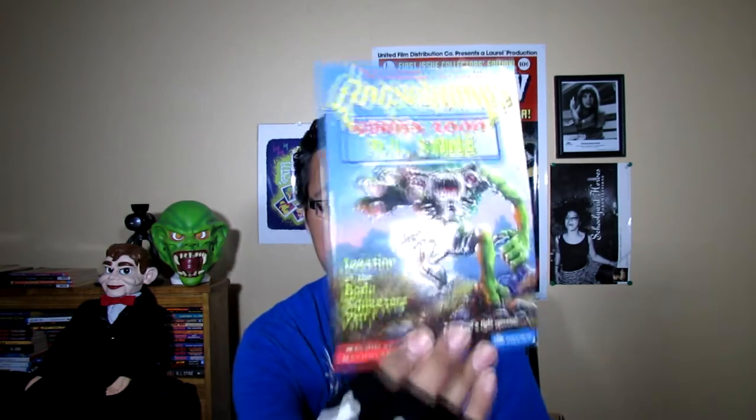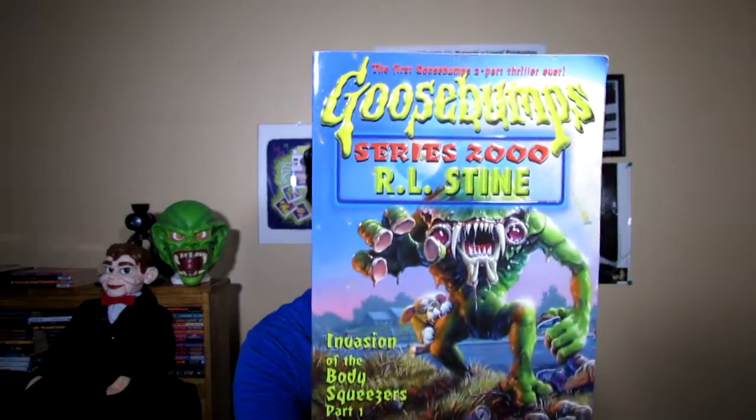There's that. Then we have a book that I've been wanting to get for a long time out of the Goosebumps 2000 series, and it is Invasion of the Body Squeezers Part 1. And yes, this is a Part 2, and there is also a Give Yourself Goosebumps book that is a sequel, so there's 3 books in the series. So it's pretty cool. And then the tagline is "Talk about a tight squeeze."